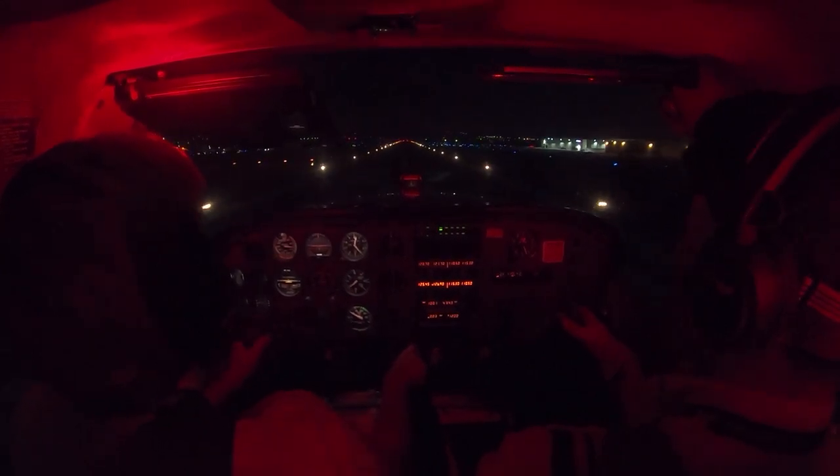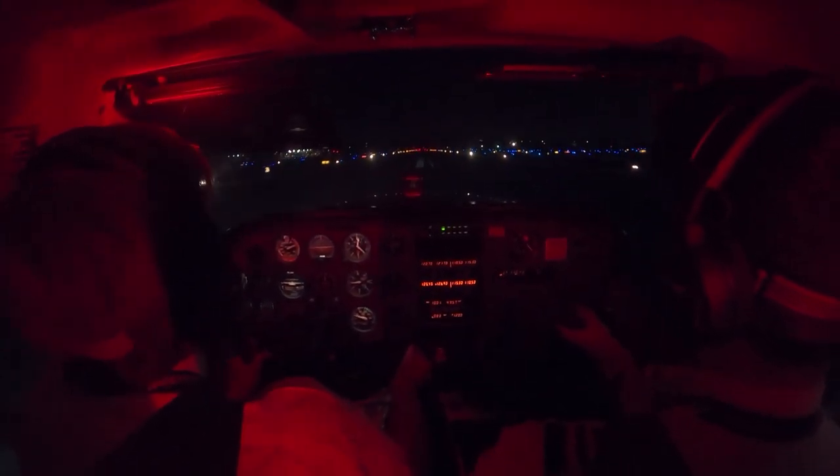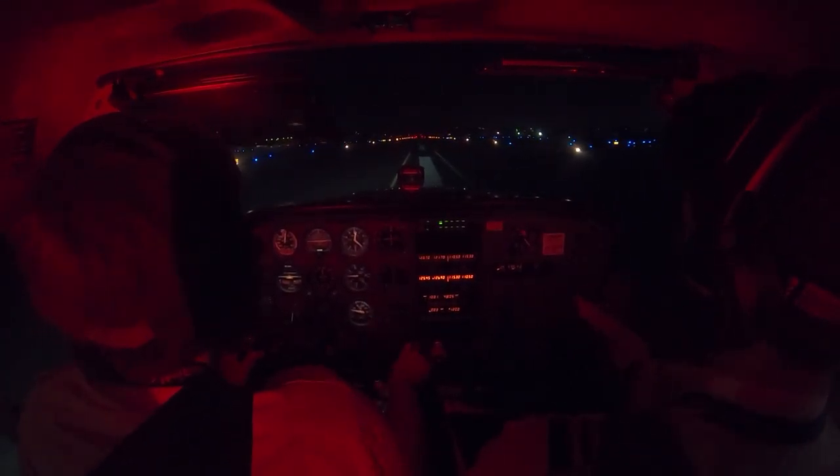I have the helicopter inside. And rounding out. Not flaring too much though. And coming to a stop. Yeah, let's make this a short field takeoff again. All right.